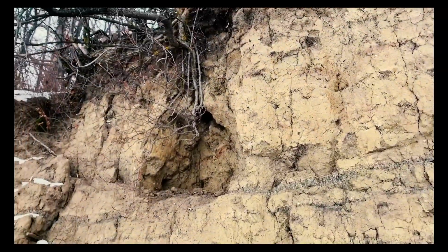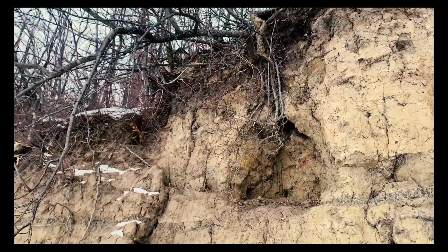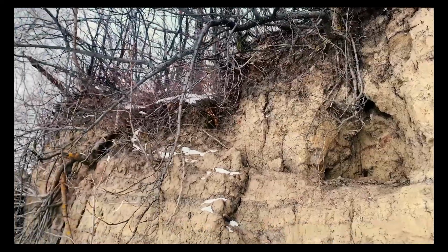When walking by the river, I saw this cliffside. This happens a lot by rivers because they'll erode the dirt beside them. I wonder what lives in all those little holes.